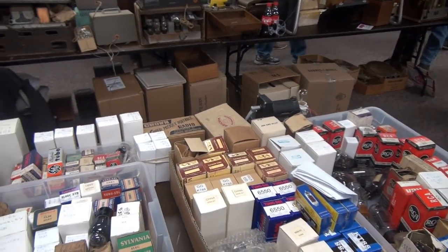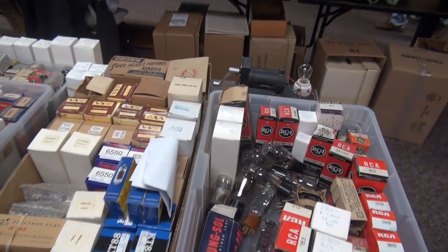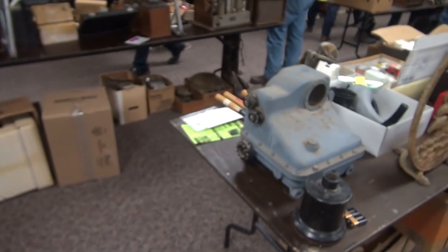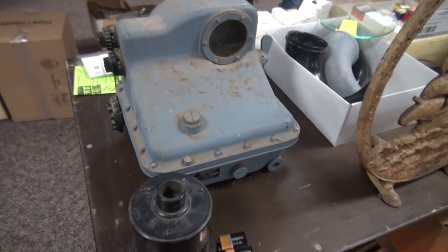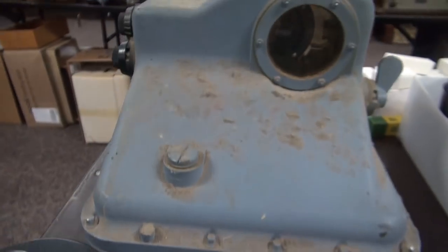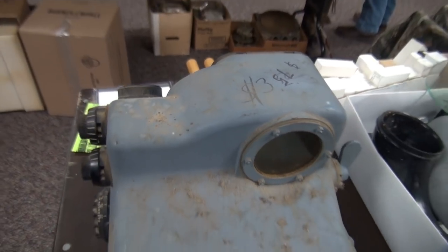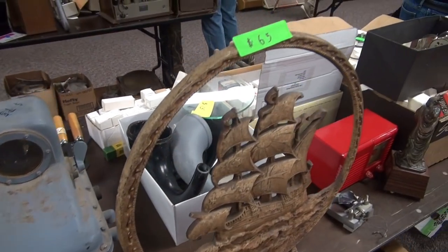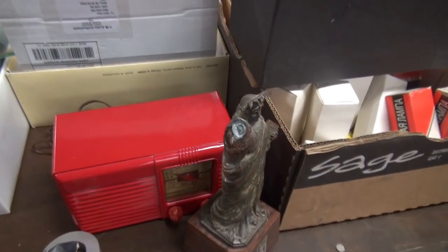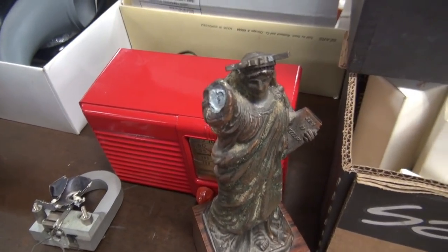I'm actually looking for a pair of 7027A's. He'll be giving his presentation on the stage, the Ranger 2 that I'm working on. Once again, I'd like to welcome you all to the Vintage Electronics Expo 2020 Winter Edition. Look at this crazy thing. A gun sight. U.S. Navy. I wish... it weighs about 80 pounds. Cool little red radio there. Is that a Harpin? Nope, it's a Philco. Statue of Liberty.